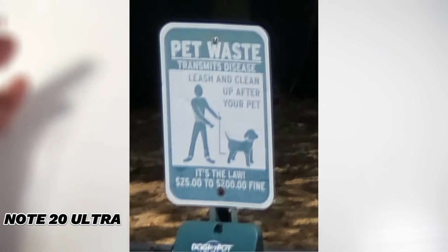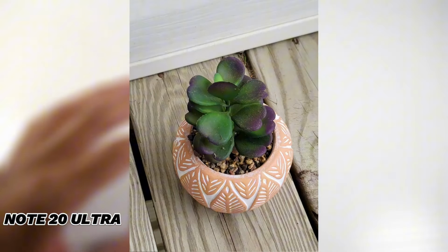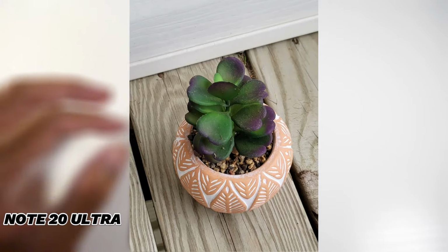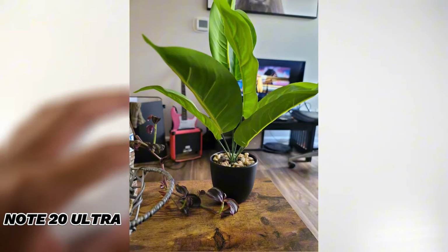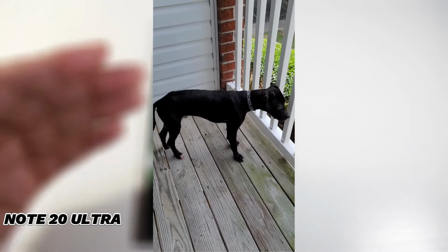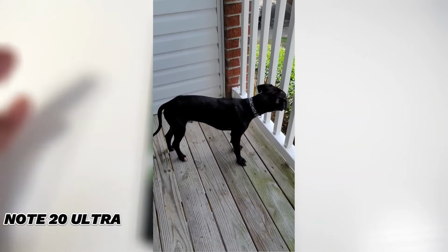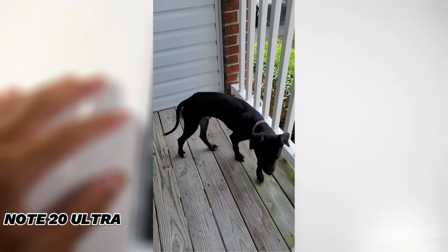I think the only thing that's kind of aged about this phone is that in low light it doesn't do as good of a job. And then also I think the selfie camera could definitely be a little bit better. It is a little bit soft these days. And besides that, I think this phone still takes fantastic pictures in good lighting conditions. So overall, the cameras are still pretty solid.